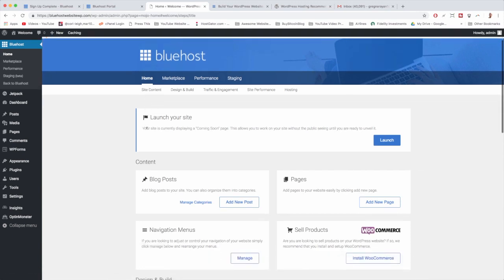And first off, it's going to say your site is currently displaying a coming soon page. This allows you to work on your site without people really seeing what it's all about. I want us just to click launch, and that way when you have a friend visit the site from their own computer, they won't see some weird coming soon page that doesn't match your branding. They'll see your actual site. So let's click launch.